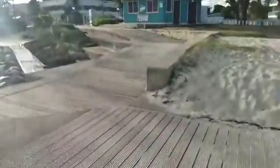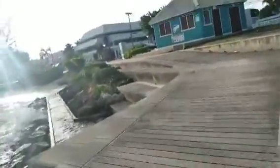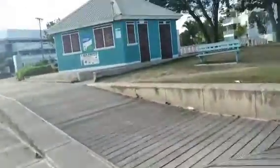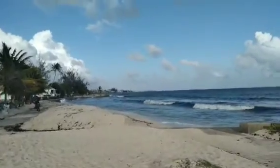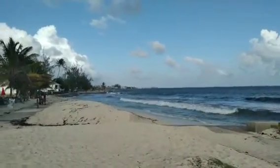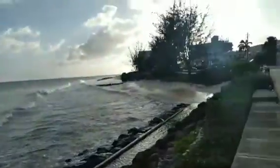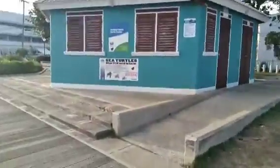I'm giving you guys a walk straight along the south coast of Barbados. I'm heading northerly now. This is southerly here. I'm looking back to the south. Southerly. I'm heading northerly now, to the washroom facilities here at Hastings Beach.